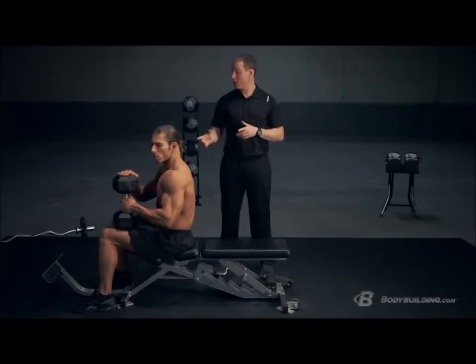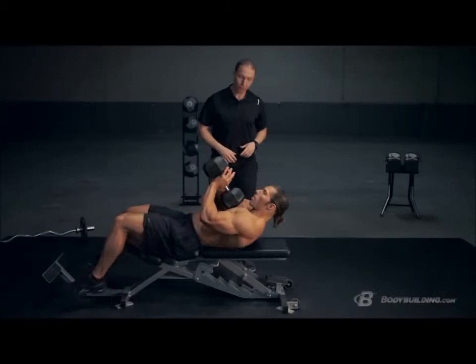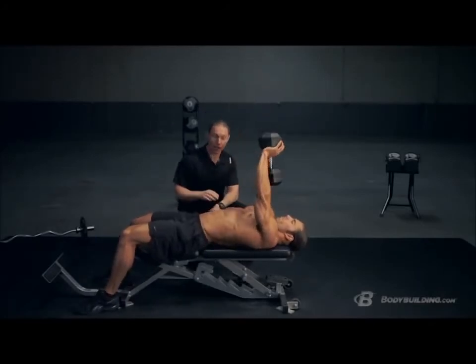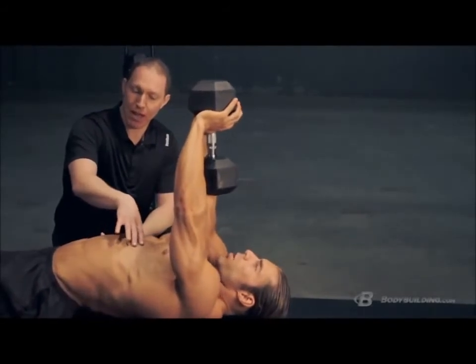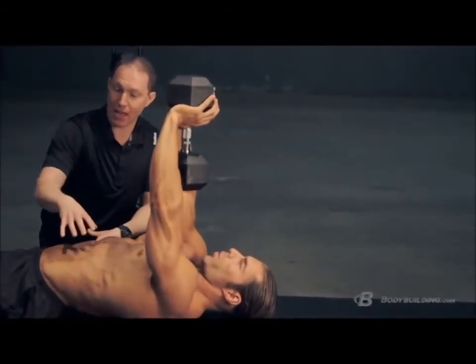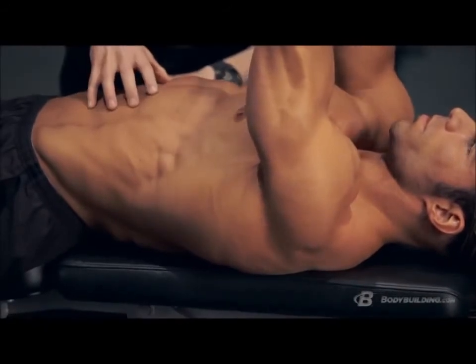So what I'm going to have Craig do here, he's already got the dumbbell lined up. He's going to go ahead and lay on his back. And then from this position, what I cue my clients to do is to exhale hard, right? So big breath in, exhale hard. You can see his rib cage come down. He's going to hold this ab contraction, and as he goes overhead, he's going to work hard to maintain this.